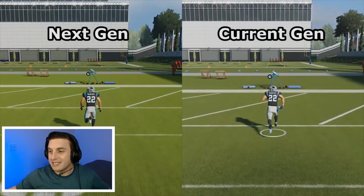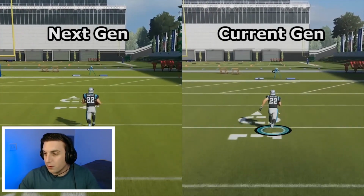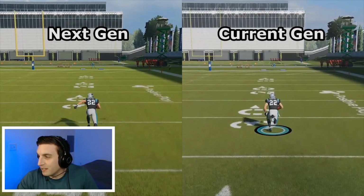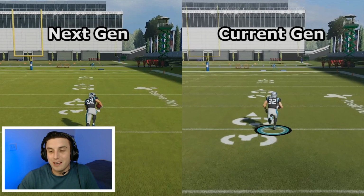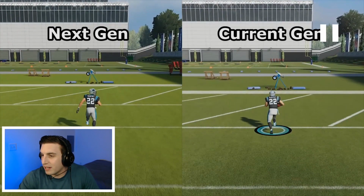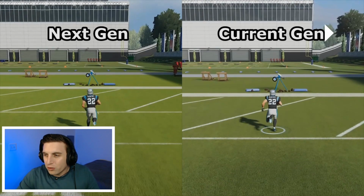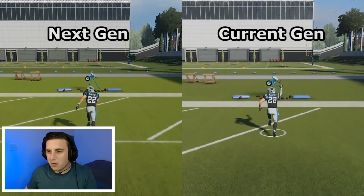Then I also wanted to see, is there any difference when the player is user controlled? So this was me just holding down sprint and trying to run as straight as possible. And again, I pause it when he's on the 30. An even bigger gap this time, pretty much a solid 5-yard gap in the first 10 yards, and then it's pretty much just maintained after that. If we pause it on the goal line, yeah, it's about a 5-yard gap. So the acceleration on next gen is so much slower.